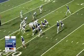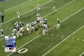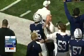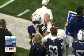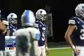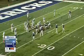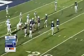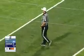Gain of four, and it's second down and six. Off left tackle, will hurdle the defender, taken down from behind and asking for the penalty. Definitely not a horse collar. I don't know what he's asking for. They will move the chains, first down, and they'll pause to move the chains.